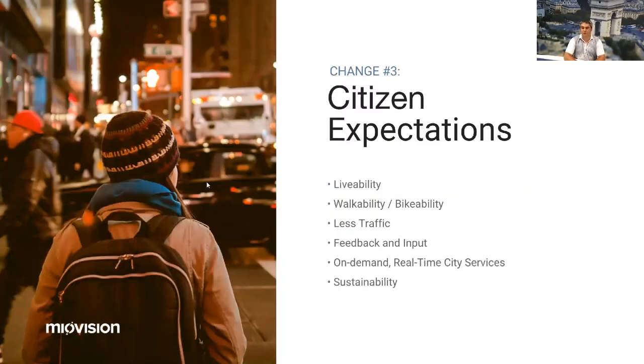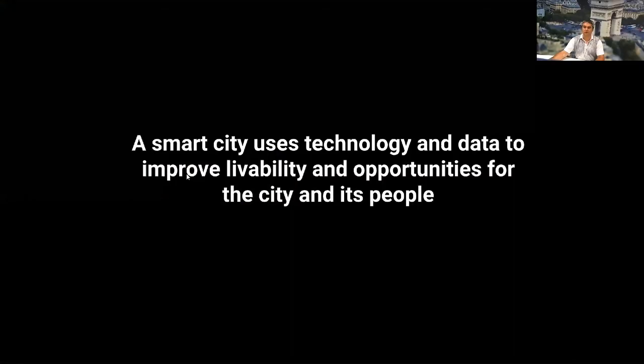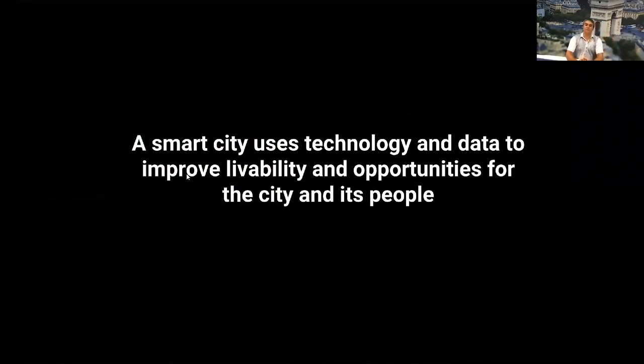And the third one is citizen expectation. In our private lives, we can go online and we can shop 24 hours a day. We can have things delivered to our house, really easily. All of the services that we expect as consumers are right at our fingertips through the internet. But our cities and our relationship with cities is still kind of stuck in that 20th century paradigm. And the expectations of citizens, the demands that they put on the cities are growing, and cities ultimately will need to adapt.